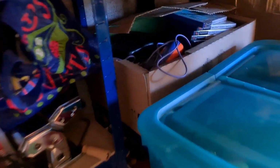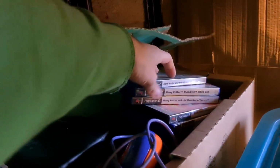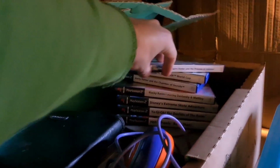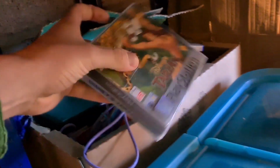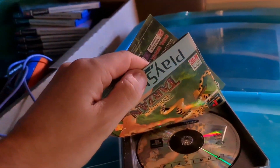I sold a PlayStation 1 game. I've had a massive binge of listing video games. Loads of new PlayStation 2 games up on the store. This is what I sold here. Platinum version of Tarzan. Got the manual as well. In there somewhere. Yep, there it is.